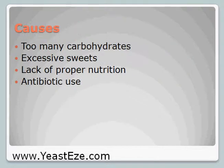Too many carbohydrates and the intake of too many sweets are the main reasons for the yeast in our bodies to overgrow. The lack of proper nutrition like vitamins, minerals, and fiber makes these fungi multiply in excessive levels. Taking antibiotics and other conventional medicines also can contribute to the increase of fungi in the intestines, since they actually destroy the good bacteria, therefore disrupting the immune system and giving way to the yeast.